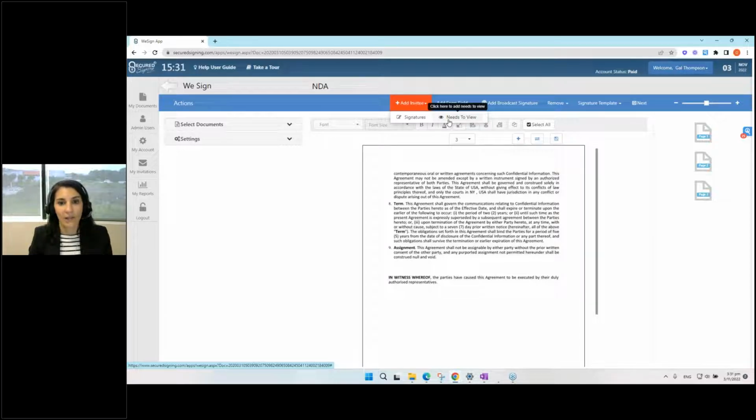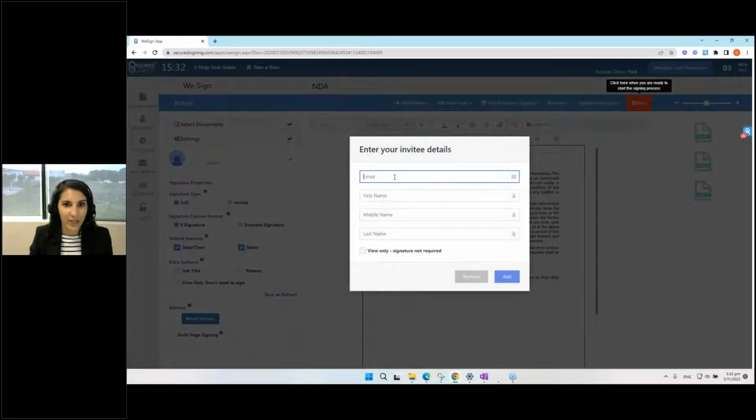You might also have a situation in a package where you might have 3 documents, 2 of them need signing, and the last one, or the first one, just needs to be viewed, but you need to show that it's been viewed. This is where the needs to view button becomes really useful. A last example is if you need to capture information but no signatures, that's when you would do the needs to view as well.